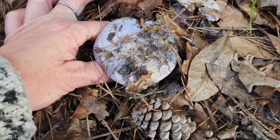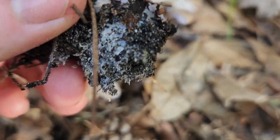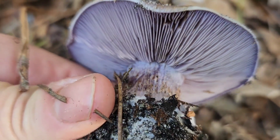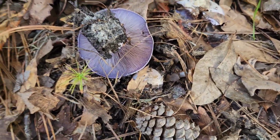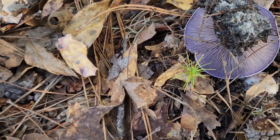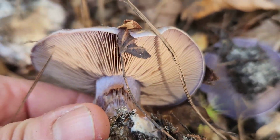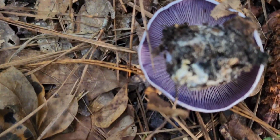I'll come back after I collect them. That one's a little further gone. I don't know. I'm gonna have to double check because it looks like it's got some brown spore prints. Yeah, that's like rusty. I have to ask. That one's gorgeous.